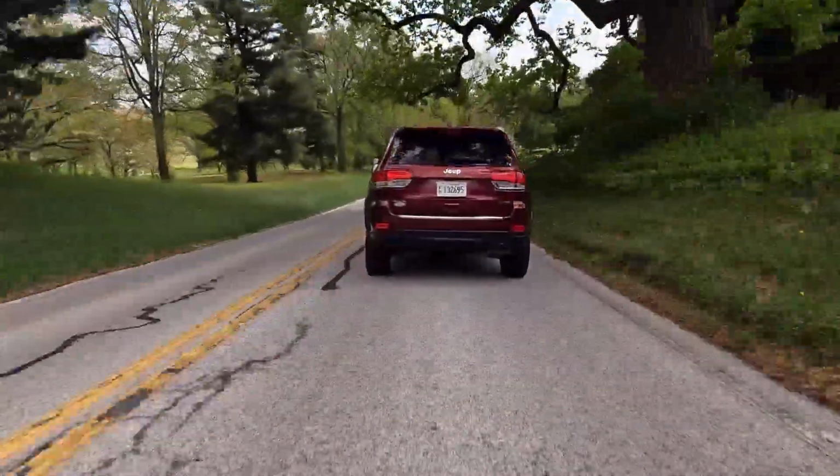See right there, that's where you can get yourself airborne if you're not paying attention. We were doing 45 miles an hour. This SUV felt very competent there. I didn't feel like I was going to lose control. It was nice. It really compensates for problems in the road. It's a soft ride, yeah, but it's nice.